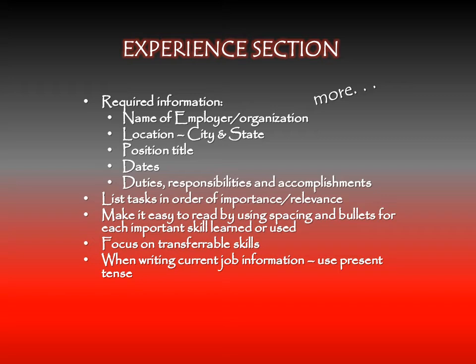When writing about current job information, you always use the present tense. I'll give you an example in a minute. And then when you're writing about previous jobs, use past tense. So you want to use action verbs. That could be "provided," provided customer service. Whereas if you are still doing a job where you're giving customer service, you would put "provide customer service at the front desk," something like that. Just keep that consistent because they will notice writing errors as well.